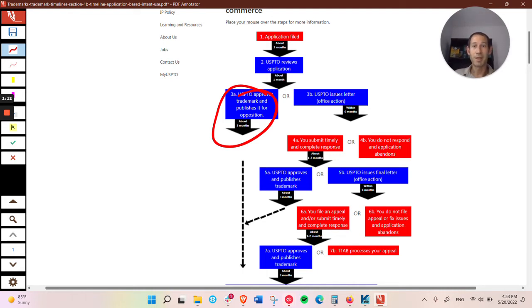And publication is, as I said, they actually publish it for 30 days. And if no one opposes it within those 30 days, then it moves on to registration. Alternatively, someone could file for an extension of time to oppose, which they must do within that 30-day period, and then they can get more time. They can get 30 days for free, or they can pay some extra, and they'll get a total of 90 days to extend their time to file that opposition. Sometimes they will reach out to try and negotiate something, whatever their potential issue is with your application.